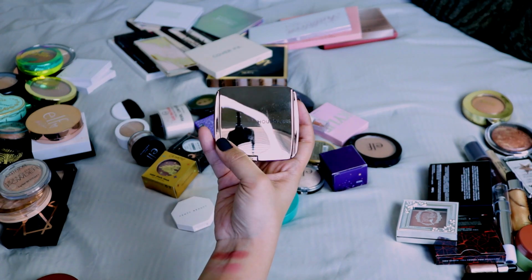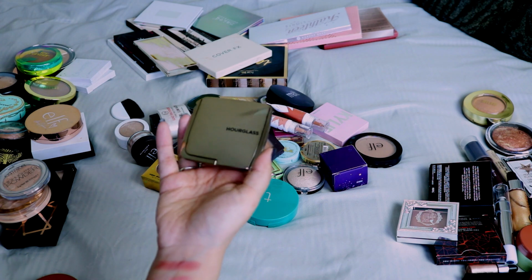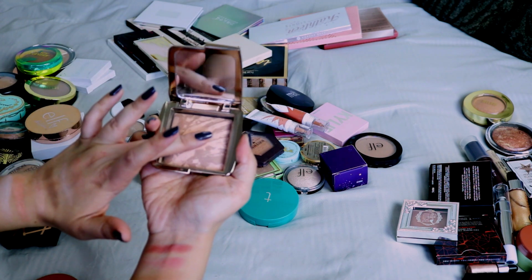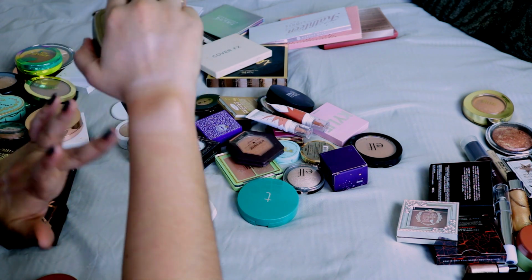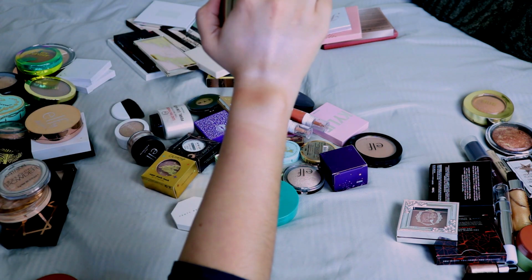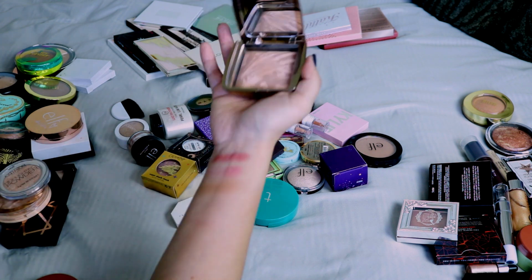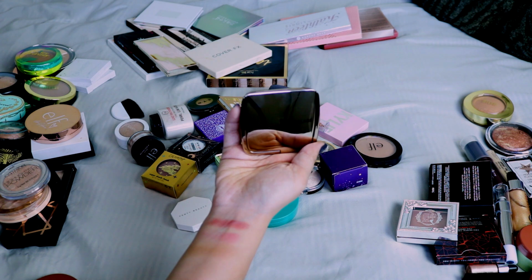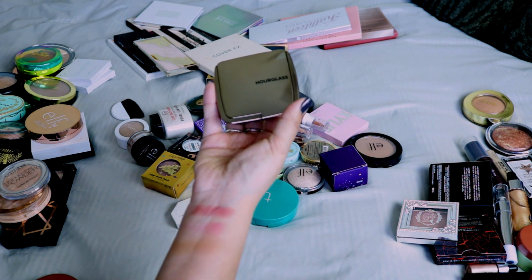All right, up next we have an Hourglass Ambient Lighting in Nude Bronze Light. And this is a bronzer. My sister gave this to me for my birthday last year, or was it Christmas? I don't remember. But it's a really, really pretty bronzer. It is more of a natural type of bronzer. I don't know if you guys can even see it right there. It's right there. It's definitely a natural bronzer. You have to build it up, but it's really pretty. It looks very natural. And it's one that I, of course, will be keeping.